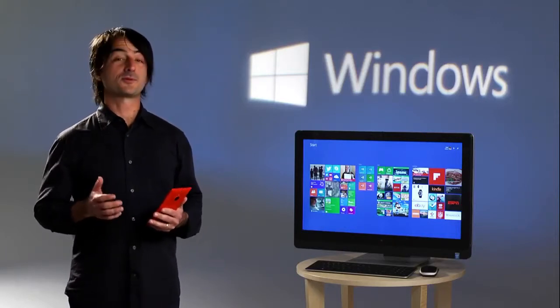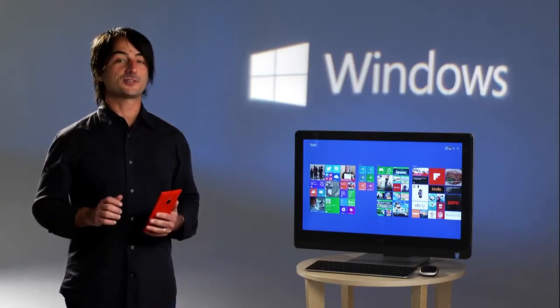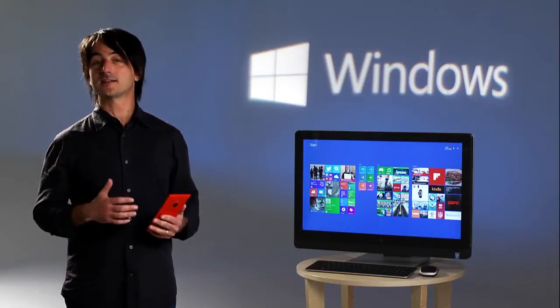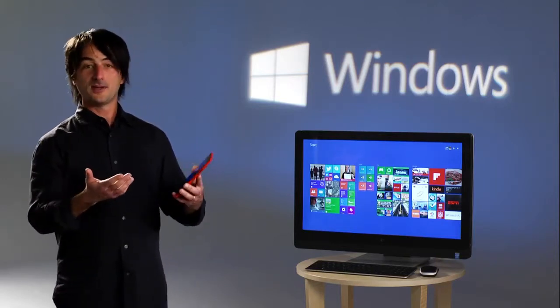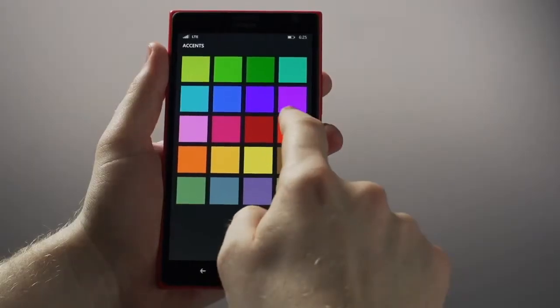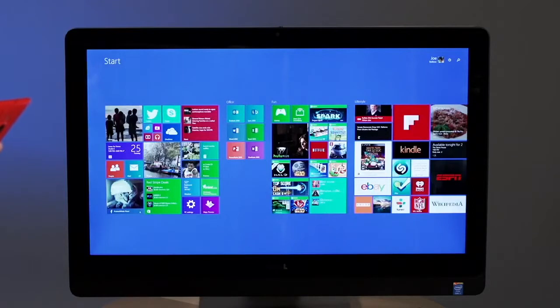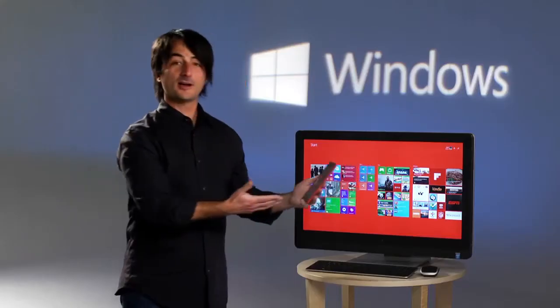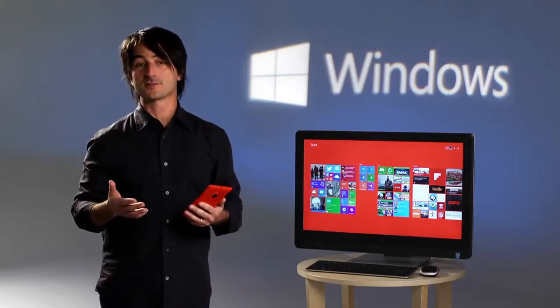It all works with your Microsoft account. Let me give you 2 quick examples. First, your Microsoft account can store settings across your Windows devices. For example, here on my phone, you can see I have a blue theme color. If I change that to red to match my phone, you can see within a matter of seconds my PC will also update. This same concept applies to other settings as well, and let's talk about the browser.